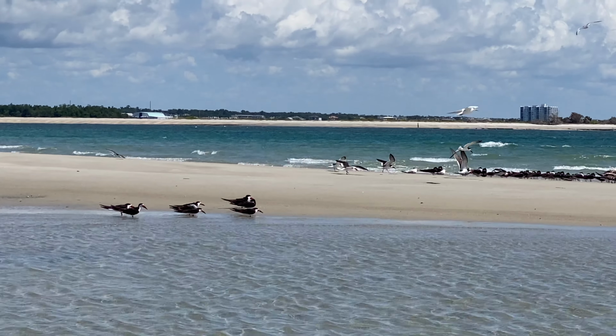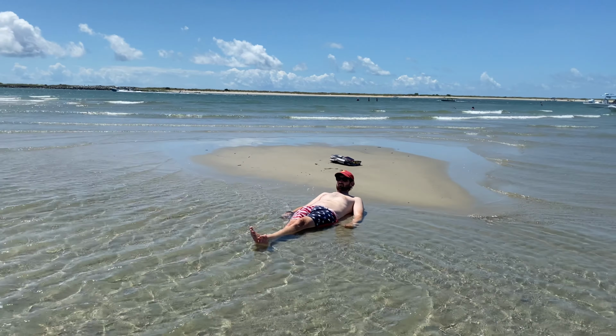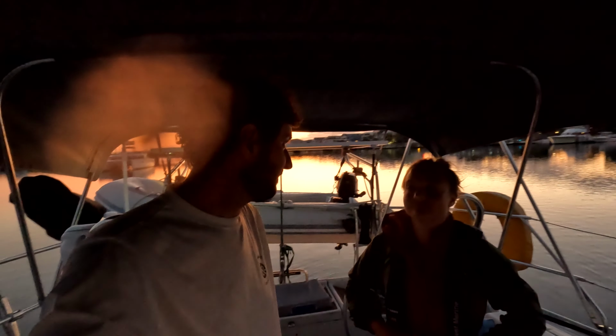We spent the last 2 days taking it easy and enjoying the clear water in Wrightsville Beach. But now it's time for us to continue our adventures south. We had a nice, beautiful time here in Wrightsville Beach, but we need to keep moving south.